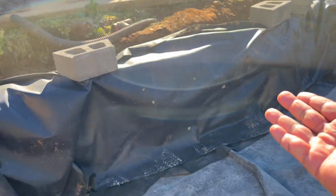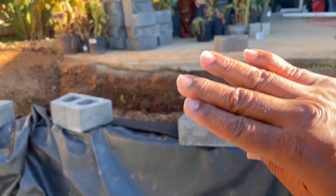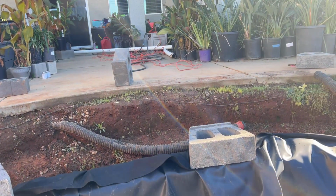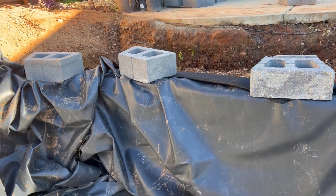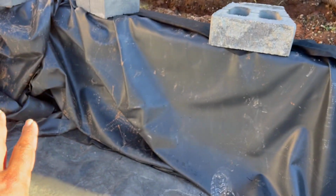Now we flipped the pond liner back over. I don't know if you guys remember, but this pond liner was flipped up onto the patio. Now that you can see the patio, you guys will get more of a visual, okay? And we'll talk about what's behind this wall on the backside, okay?